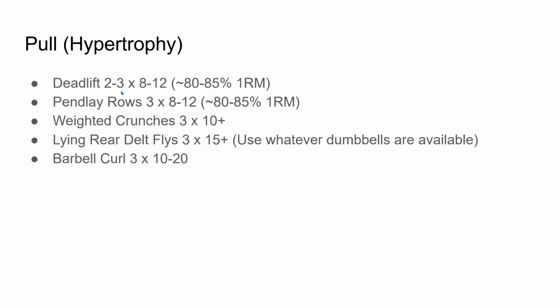Now, the reason I say 2 to 3 sets of deadlift is deadlifts are very fatiguing on your entire posterior chain. So if you're feeling it, go for the 3, but if not, stick with the 2, because then if you go too hard on deadlifts, you may not be able to do the rows with perfect form or near perfect form, which means you'll not be optimizing your back gain. So if you're feeling super up to it, if you're feeling really energetic, hit the 3 sets, but if not, I'd stick with the 2 personally.